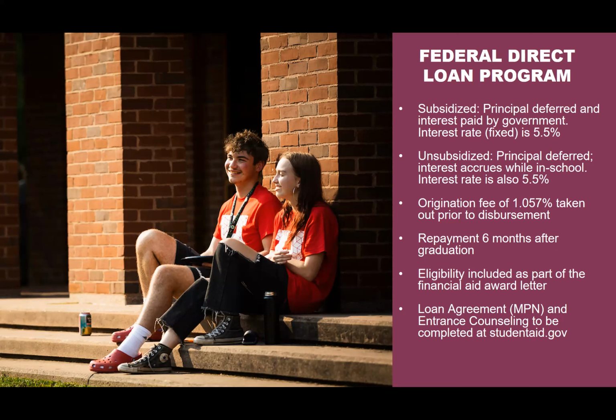No additional application needs to be completed, as I mentioned already, but there is a loan agreement, or a master promissory note, and an entrance counseling that does need to be completed before these funds are applied to the student's account. And those are completed online through studentaid.gov, which is the same website that you would have used to complete the FAFSA form. So the student can be working on getting those done now if they'd like to over the summer.